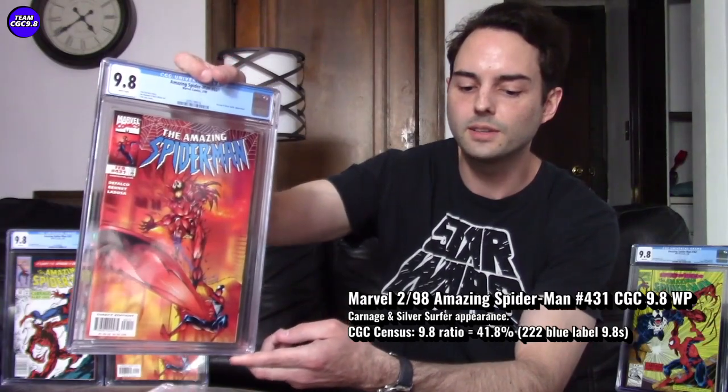But I think it's got some potential leading into Let There Be Carnage. Hopefully Carnage is just looking so cool. This one, 222 CGC 9.8s in the blue label. So this is 1998, the late 90s. Comic book popularity starting to cool off by this time. So this one likely not nearly as heavily printed as early 90s comics or even 1980s comics. 41.8% is the 9.8 percentage. So not anything of a special relative rarity in the 9.8 or anything like that.